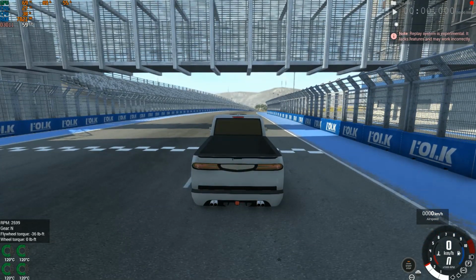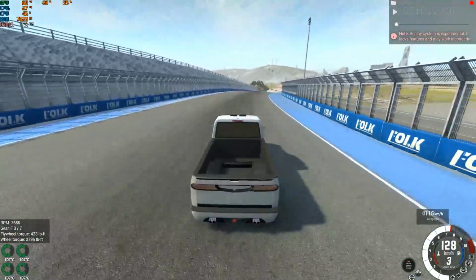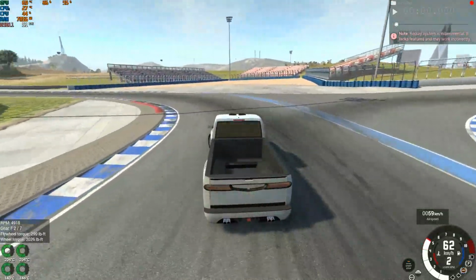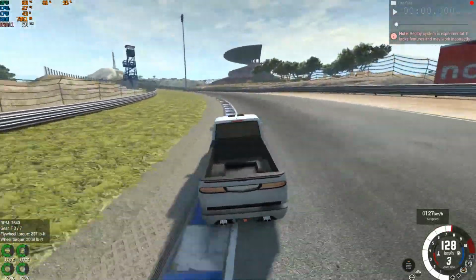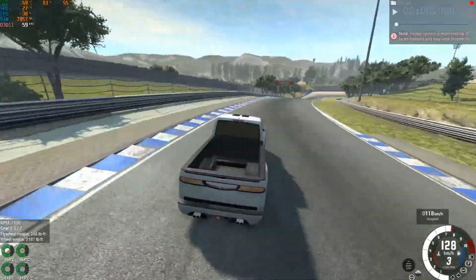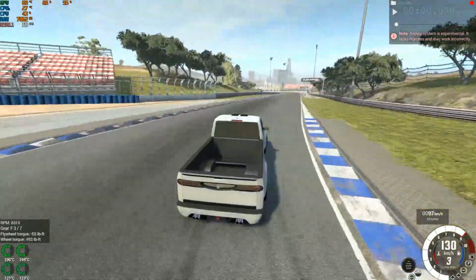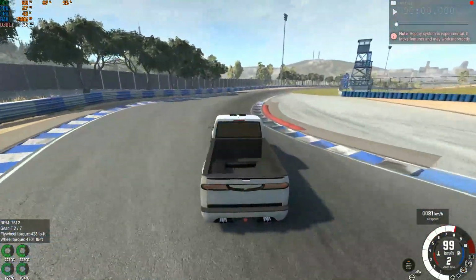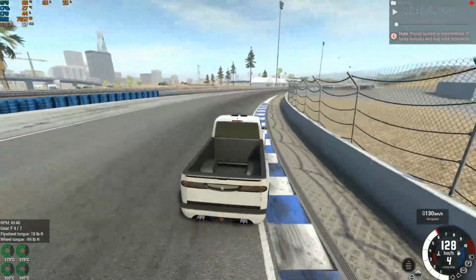Yep. So let's see how it will perform then. 3, 2, 1. Sequential gearbox, by the way. 0 to 100 in 2.2 seconds. The engine is just powerful on its own, but on a straight line I'm going to use nitrous, which is right now.